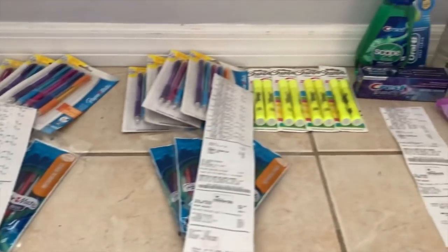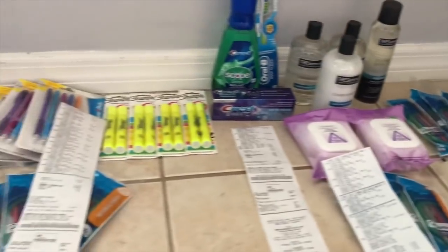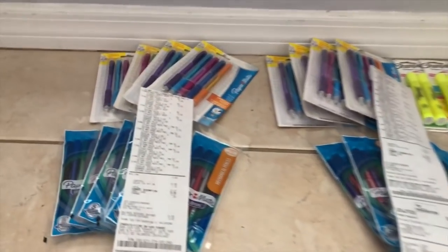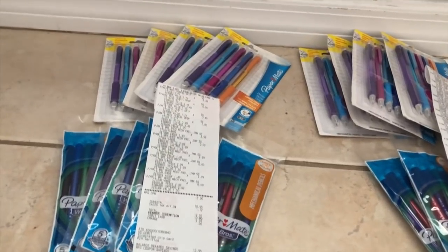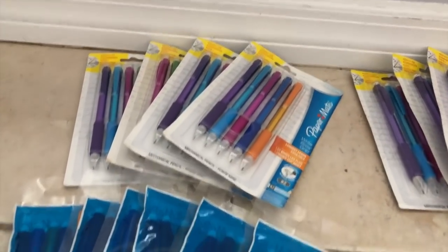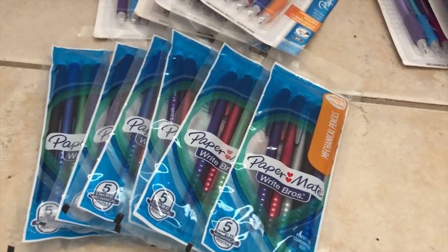Hey guys, so I'm back from Walgreens, and I did a total of 6 different transactions, as you guys see here. So I'm going to show you guys the breakdowns as well as the receipts. So for my first transaction, I picked up the Papermate pencils, and these are also mechanical pencils as well. These are priced at $3.49, and these are priced at $2.99. And we all know the deal by now, buy one, get one free.